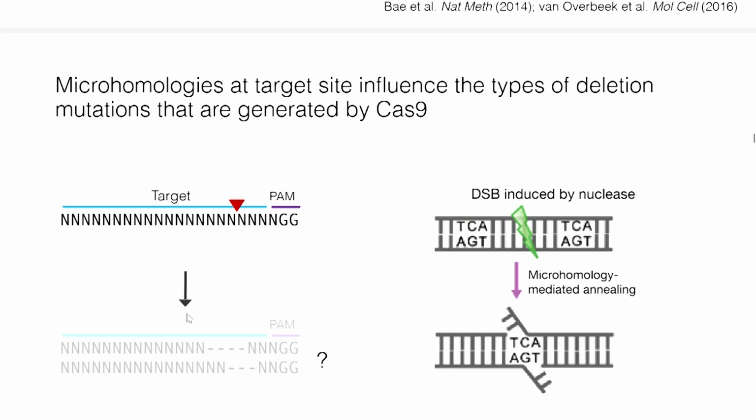If the collapse leads to a frame-shifting mutation, that can be used to your advantage. But on the other hand, if this collapse is in frame, that can be a disadvantage. So paying attention to the kinds of microhomologies that are next to the cut site can actually make a big difference in terms of how much frame-shift mutation you're getting.